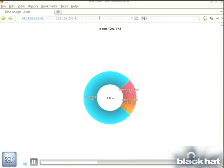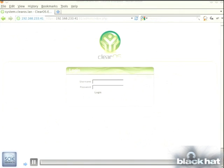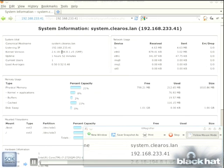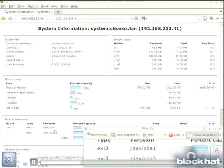You could see, sorry, let's go back a little bit. You can see the internal network interfaces, how much traffic is going on those. You can see disk usage. You can also see memory usage, and further down there was information about the actual hardware platform. So kind of useful to an external attacker, and as I said, it's unauthenticated.